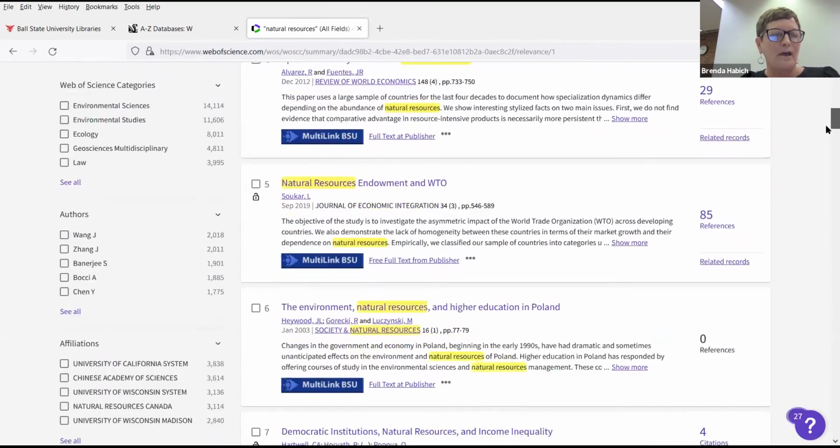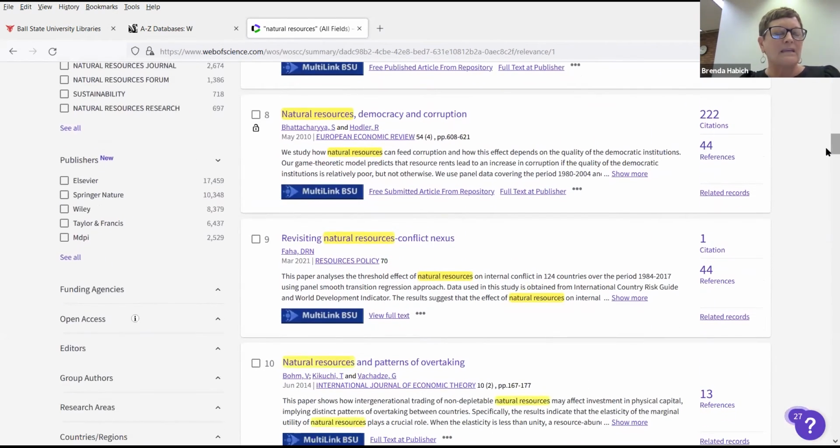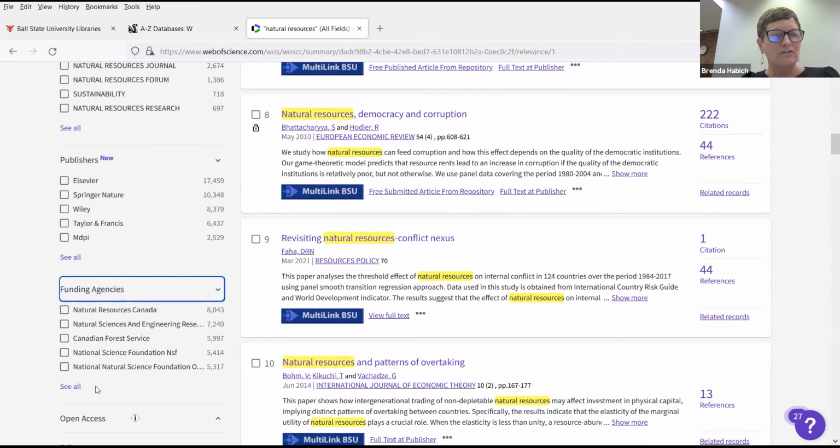If we scroll ourselves down, what you can see is one of the filters, funding agencies. Okay, and so what you can do is, we're not going to look at all of 79,000 possible, not all of them got funded, but several have. But you can tinker with this on your own. What I like is that it shows you where the funding is coming from for these articles that have received funding.